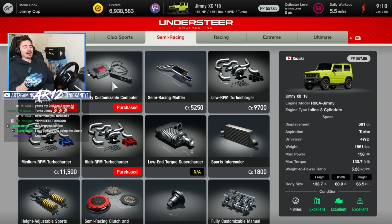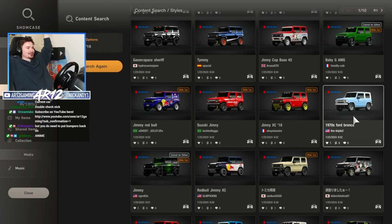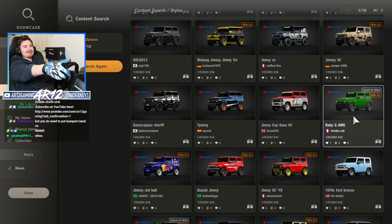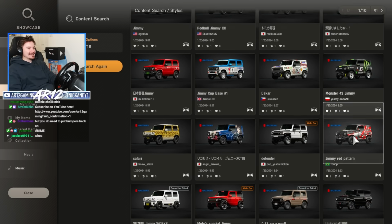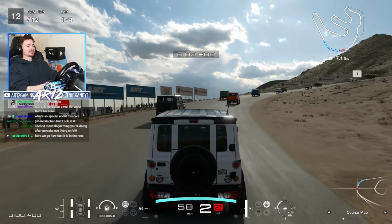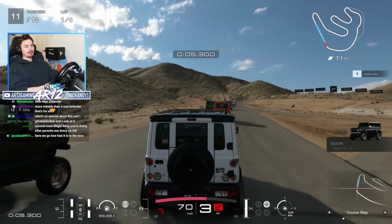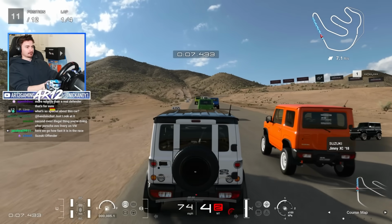We have 158 horsepower. Wow. Somebody turned it into a Ford Bronco. Yes. A Bronco, an AMG. Yes. I think you see what I mean. This is illegal on so many levels, but I love it. My 150 horsepower.